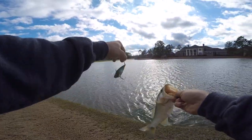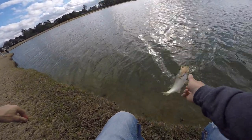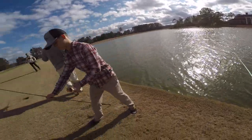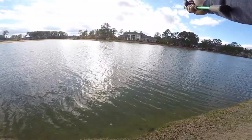Look at this wind out here, guys. Perfect. Pretty little fish. Here you go, little guy. They're all that average size, little chunky one. Mm-hmm. They're stacked out there.